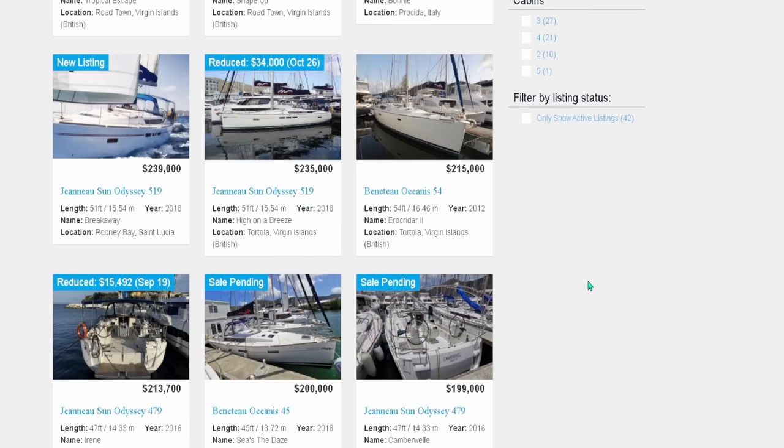So again, Sailing Atticus, on a scale from 1 to 10, 1 being bad, 10 being good, these guys are a solid 1 with financial decisions when it comes to sailboats.